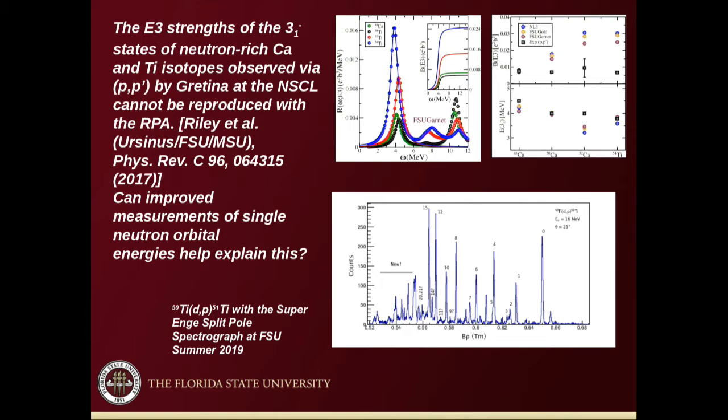There was a study by Riley that looked at the octupole collectivity in neutron-rich calcium isotopes that was done at the NSCL. And one of the questions that came up is we really don't know much about the orbital structure in calcium nuclei at high excitations. And we just took this experiment this summer in this undergraduate research project. So you see the resolution is pretty nice. We see many peaks. This is going to be good.